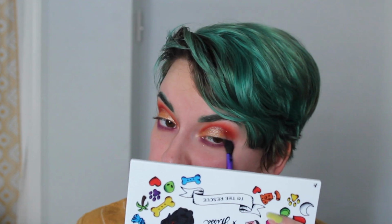And I know that this isn't a Pride palette, but this is the first rainbow palette I've ever owned, and a few friends of mine have asked me to host a get ready with me for an online Pride festival, and I think if the blues and the greens really pan out how I want them to, this would be a good choice for that.